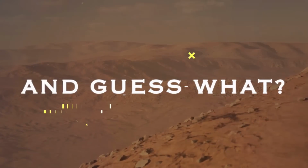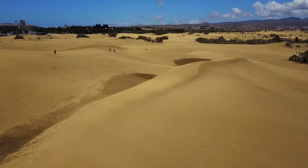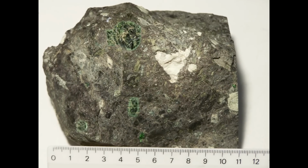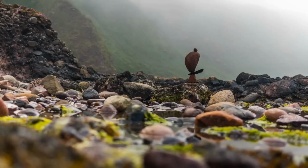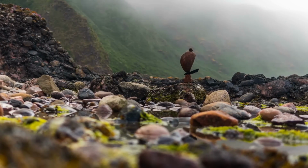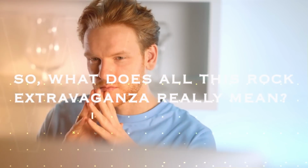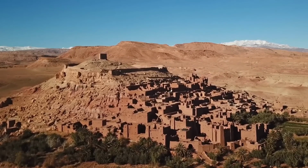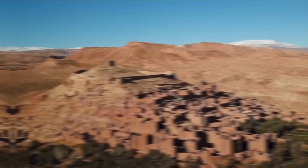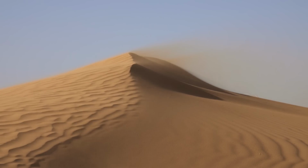And guess what? Over in the northern part of the Richat structure, we found a surprise guest. A kimberlitic plug and a few sills. This kimberlite plug, which is around 99 million years old, adds a touch of glamour to the scene. So, what does all this rock extravaganza really mean? Well, it seems there's a huge alkaline igneous intrusion hanging out beneath the Richat structure. But here's the real bombshell you've been waiting for.